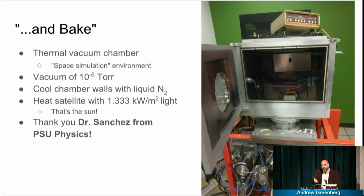The other thing we have to do besides shake it is we have to put it in a thermal vacuum chamber. What this does is 2 things. The first is it proves that our satellite will work when there's no convection to cool it. So we can do our thermal testing inside this thing. In fact, one thing they do is they use liquid nitrogen on the walls to cool down the walls. And then you put a spotlight in from outside at 1.33 kilowatts per meter squared, which is about the sun. And so now you've got a really good thermal environment that mimics outer space.